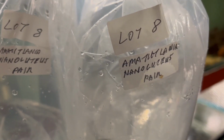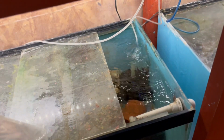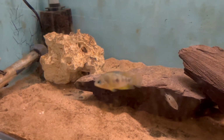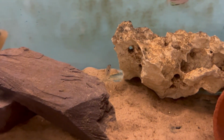First up from the auction is this pair. This is the Amatelania nannulatus. I got these to go with the group that I've already got. Nice size male and female. I think they cost me £9 for the pair. So they're going to go into this tank, which, as you can see, already has some nannulatus in. The front glass needs to be cleaned on this one, doesn't it? Yeah, I think that will make a nice group.